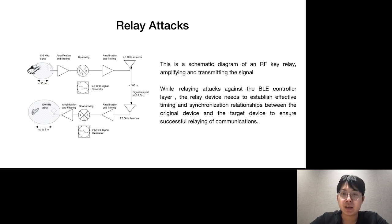This is a schematic diagram of an RF key relay. By shifting the low-frequency RF signal to 2.5 GHz for long-distance transmission, the effect of amplifying the RF signal is achieved. However, relay attacks against the BLE controller layer are not so easy to implement. BLE communications use frequency hopping technology, making it more difficult to predict the channel. In addition, the relay device needs to establish effective time synchronization relationships between the original device and the target device to ensure successful relaying of communications.